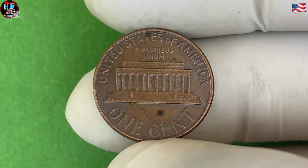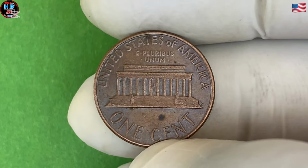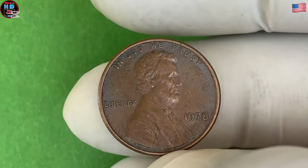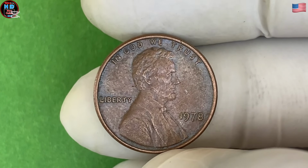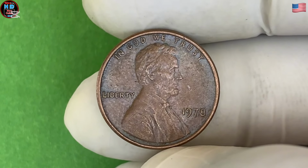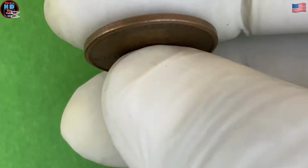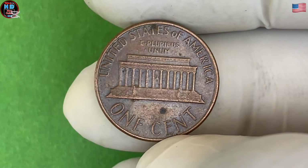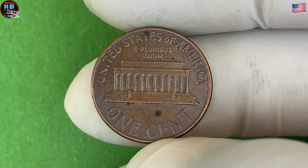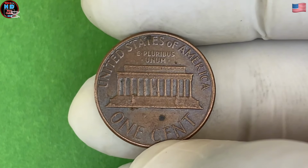One of the most valuable variations of the 1982 penny is the 1982 copper penny with a doubled die error. This error occurs when the die used to strike the coin is misaligned, causing the image on the coin to appear doubled. If you happen to come across a 1982 penny with a double die error, you could be looking at a coin worth thousands of dollars, depending on its condition. Another error that can add value to a 1982 penny is the off-center strike. This happens when the coin isn't perfectly aligned during the minting process, leaving the design off-center on the coin. These types of errors are relatively rare, and coins that show these unique imperfections are often highly prized by collectors.